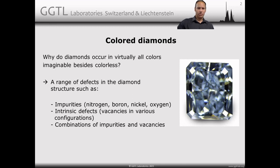Of those, nitrogen and boron are the best known ones, producing yellow in the case of nitrogen and blue in the case of boron. Then we have intrinsic defects. That's like if you don't have a foreign element present, but only a defect of the lattice, such as vacancies in various configurations. A vacancy is a carbon atom missing in the lattice or having been displaced in the diamond lattice. That's what we call a vacancy. And these are color-causing intrinsic defects.